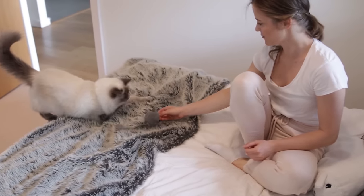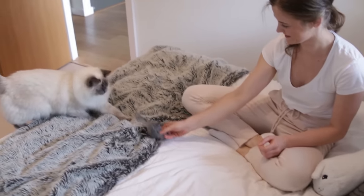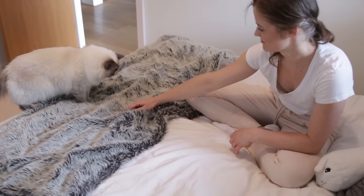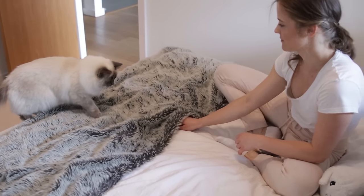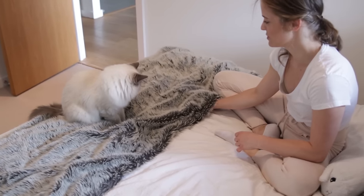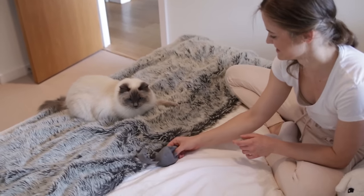So she is playing with the toy, and as soon as I take the toy away, that wasn't supposed to be like this. Come here, come back. And let's see how interested she will be in the hand. So she is observing it, but she's not attacking it. Even under the blanket, she's observing. I make a noise, but she's not attacking. And as soon as we use the toy, the paws are going all over the place. Paw, paw, paw, paw.